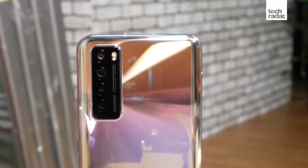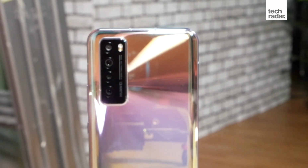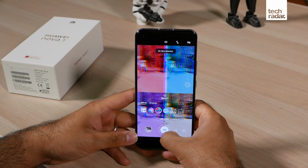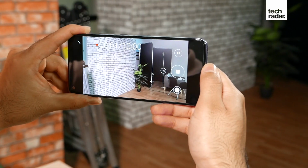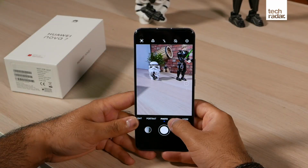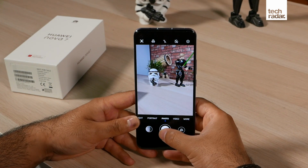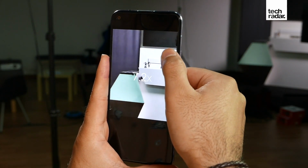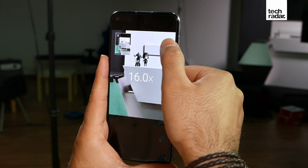Get creative with the Huawei Nova 7 5G's 64-megapixel quad camera that packs impressive AI features and versatile lenses to let you take a variety of stunning images and stabilized 4K video. You'll be able to take ultra-high-definition 64-megapixel shots with the main lens, get close to subjects with the built-in 20x digital zoom and macro lens, or capture more of a scene with the 8-megapixel ultra-wide snapper.